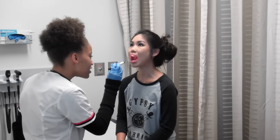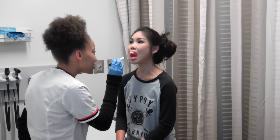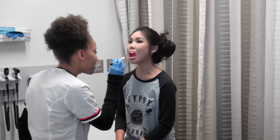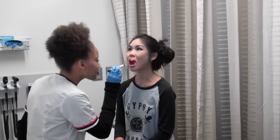Can you say ah for me? Okay, good. Soft palate and uvula rose at the same time, so cranial nerve 10 is intact. Okay, can I test your gag reflex real quick? Okay, good. The gag reflex was present and the voice was smooth and soft, so cranial nerve 9 is intact. And it looks like you have pretty good oral hygiene, so I would say just keep brushing and flossing daily.